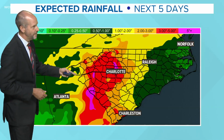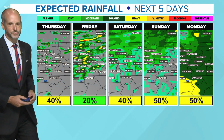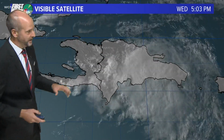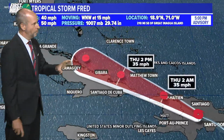In fact, very wet pattern for the next 5 days. It gets progressively wetter as we go into next week. By Sunday, Monday, you notice rain chances and the coverage start to really spread out. And part of the reason is we could get some added moisture from Fred. But I'll be honest with you, Fred may not be the only thing that causes our heavy rainfall. What's steering Fred is going to cause our heavy rainfall.